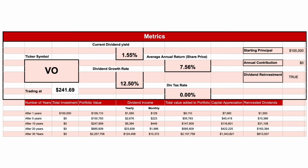After 20 years, the investment is projected to grow to $685,609, showing the nature of compound growth over the long term. And after 30 years, your initial investment could potentially grow to an impressive $2,257,758. After 30 years, you could receive $124,458 in annual dividends, which translates to about $10,372 per month.